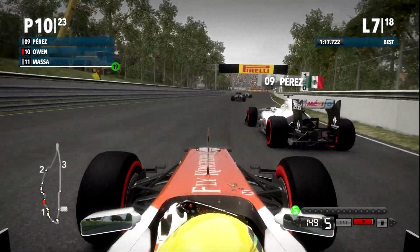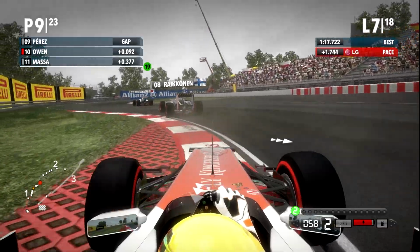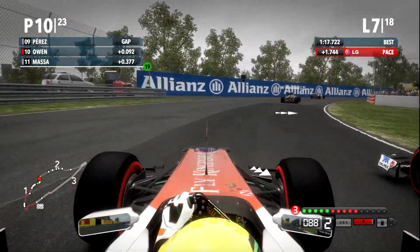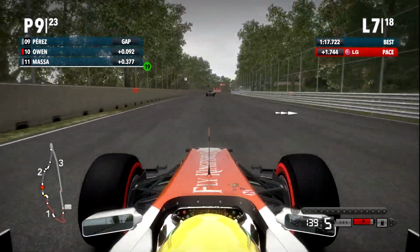If Perez leaves the door open, I'm going to take it, and he's going to leave that door wide open. So here we go for another move for 9th place. Now he's going to fight back, though. Perez is not going to make it easy on me there. You see Massa just behind.